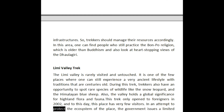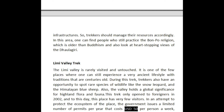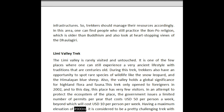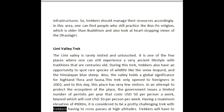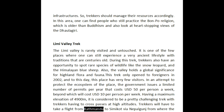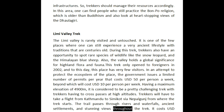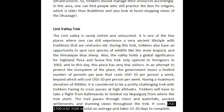In an attempt to protect the ecosystem of the place, the government issues a limited number of permits per year that cost $50 per person a week, beyond which will cost $10 per person per week. Having a maximum elevation of 4,900 m, it is considered to be a pretty challenging trek, with trekkers having to cross passes at high altitudes. Trekkers will have to take a flight from Kathmandu to Simikot via Nepalgunj, from where the trek starts. The trail passes through rivers and waterfalls, ancient settlements, and stunning views throughout the trek. It costs $2,700 to $3,500 in total on average, and takes 15 to 20 days to complete.